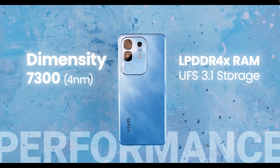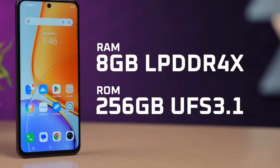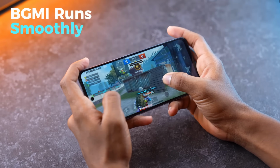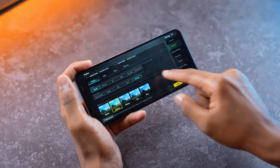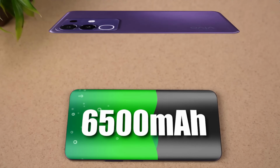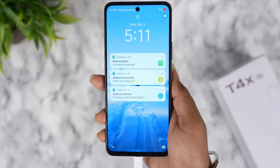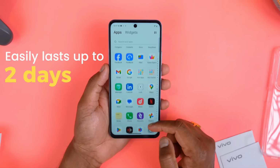Powered by the MediaTek Dimensity 7300 with up to 8GB RAM and 256GB UFS 3.1 storage, the performance is solid. BGMI runs smoothly with no lag or frame drops, and the thermal management is excellent. Even after long gaming sessions, it doesn't overheat. The phone packs a massive 6500 mAh battery with 44W fast charging. A full charge easily lasts up to 2 days, which is one of the highlights.